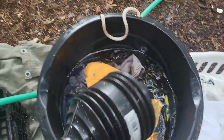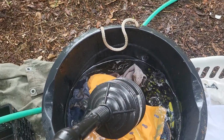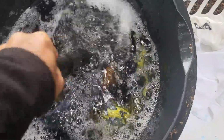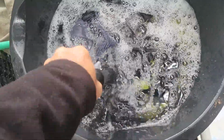The thing I do to try to mimic the effect of the washing machine agitator is, don't laugh. It works. It may be a little unconventional, but what about this life is conventional anyway. I use a plunger. Don't worry, this plunger has never been used for anything but doing laundry. And it works great. I'll let it soak for a while, come back, do a little bit more. Got the detergent in there. See, told you it works.